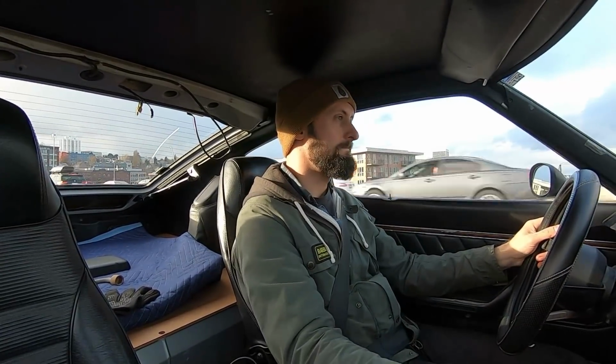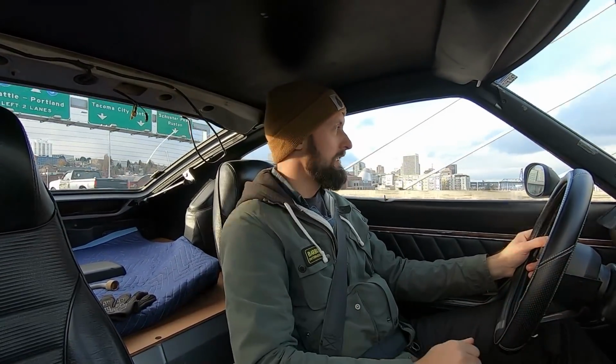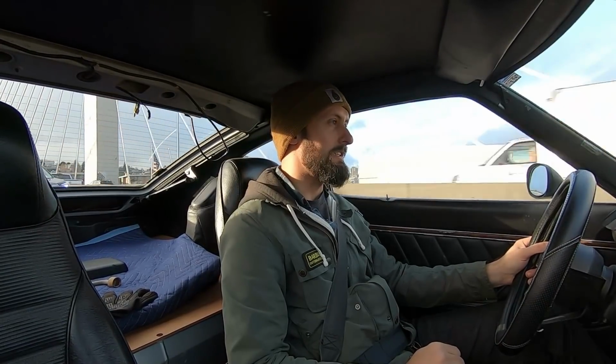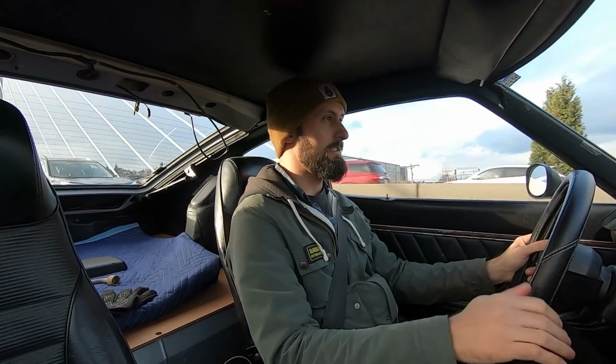Just taking it out on a little cruise when I can. The biggest problem is the weather. And I'm honestly a little bit concerned that I'm going to get trapped in the rain here today. But there's enough of a break in the clouds that I had to take the chance.